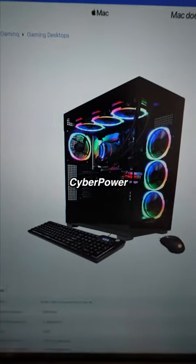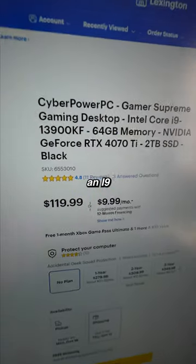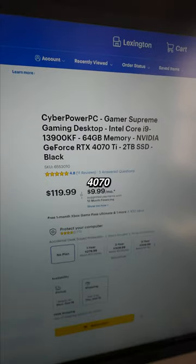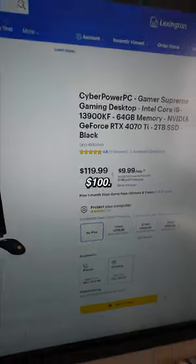So next is this CyberPower PC for $119.99. It comes with an i9-13900KF, 64 GB of RAM, and a 4070 Ti. Unfortunately though, this doesn't meet our budget of $100.